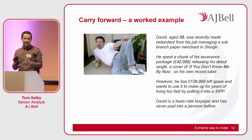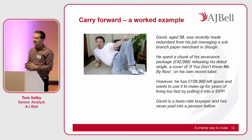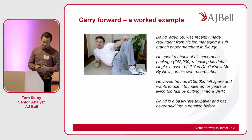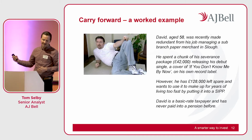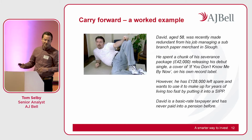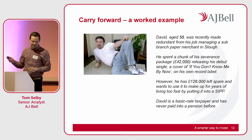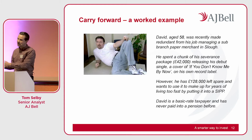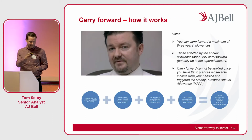With something like that, I always think an example works better, and I thought nobody better to show us how to save into a pension, Mr. David Brent, one of my all-time heroes. So David, age 58, was recently made redundant from his job managing a sub-branch paper merchant. He spent a chunk of his severance package releasing his debut single, as you would expect him to. However, he's got £148,000 left spare and wants to use it to make up for years of living too fast by putting it into his SIPP. He paid into a pension 10 years ago, so he's eligible for carry forward, but hasn't made any recent payments.